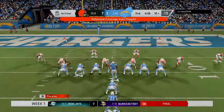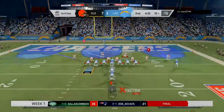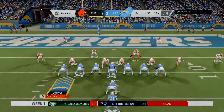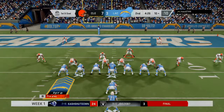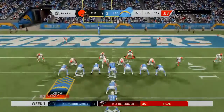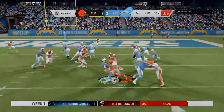Ready. Hand read. Check. Go. Check 50. Tight dog. 44. Try to pound it in, Kamara.